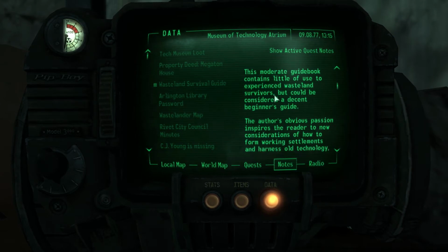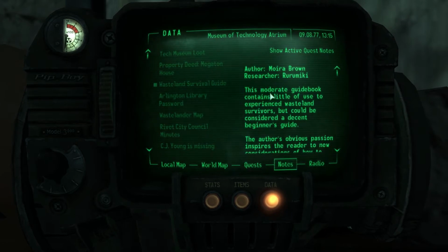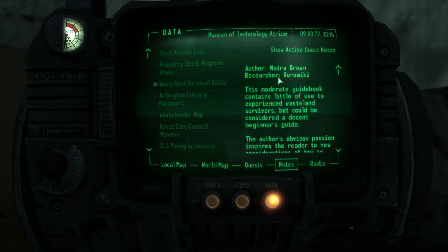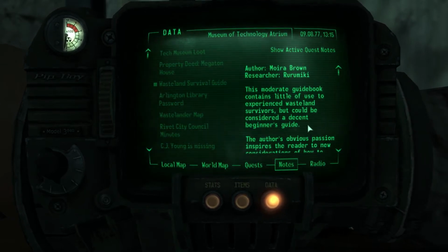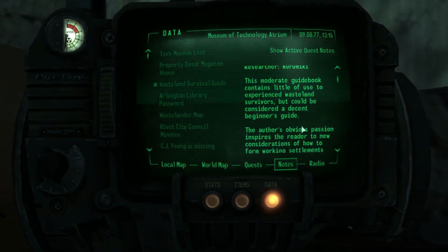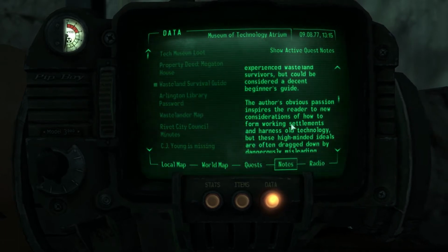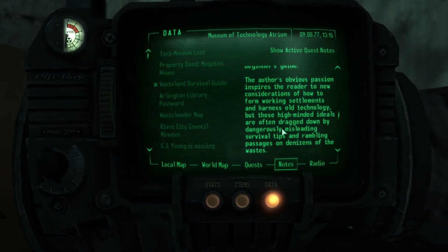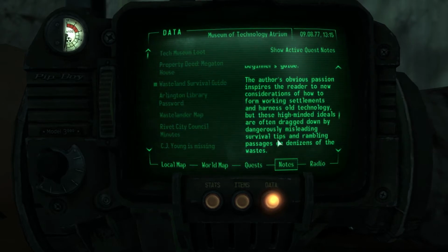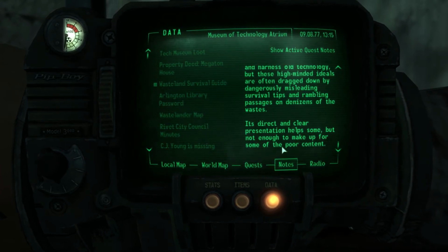I can actually read part of my Wasteland Survival Guide. I'm going to read this real quick because it's been just sitting here. Author Moira Brown, researcher Rurumiki. This moderate guidebook contains little of use to experienced Wasteland survivors, but could be considered a decent beginner's guide. The author's obvious passion inspires the reader to new considerations of how to form working settlements and harness old technology, but these high-minded ideals are often dragged down by dangerously misleading survival tips and rambling passages on denizens of the wastes. Its direct and clear presentation helps some, but not enough to make up for some of the poor content.